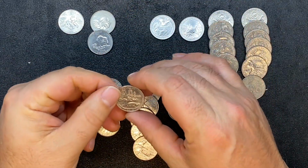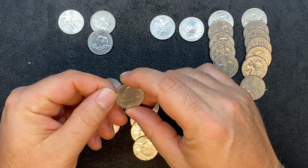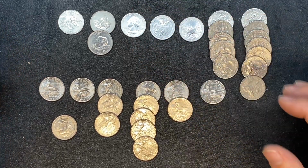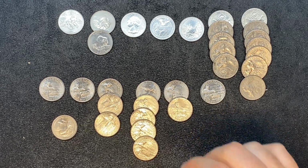The Business Strike Minnesota coin is a really, really pretty coin. It is circulated, but it's in really, really good shape. Unfortunately, I don't think I'd be able to get any more than maybe 50 cents for it. It's not something I would sell. I'm just going to flip it up and note that I found it in a coin roll hunt.